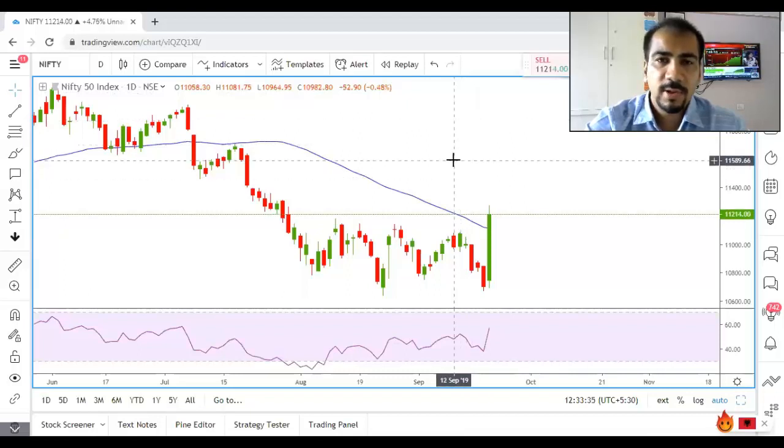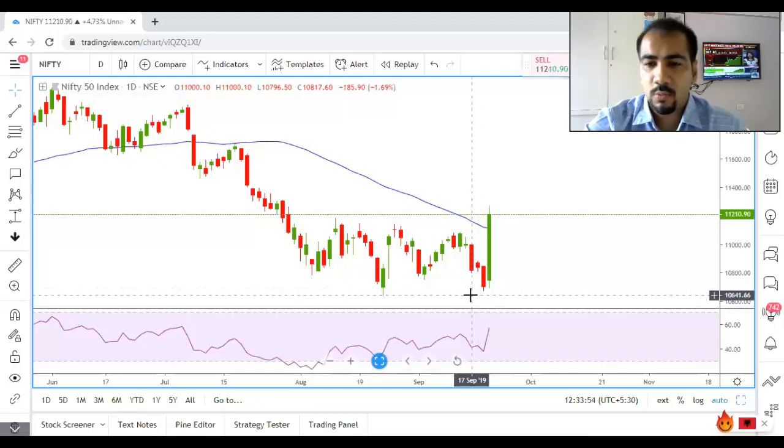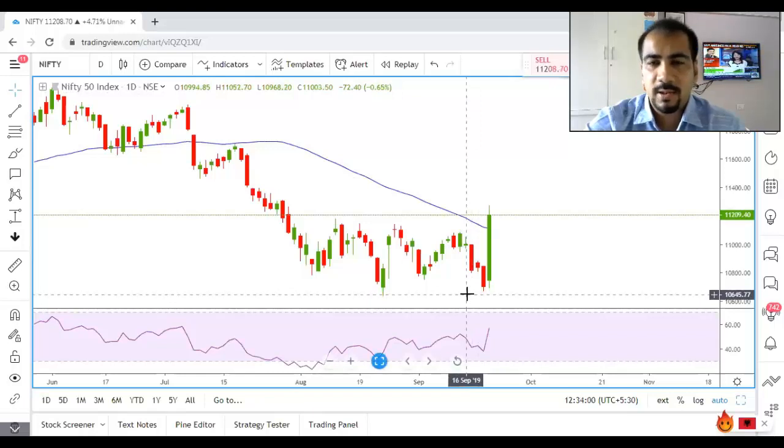In my previous video, I had mentioned that if Nifty spot closes below 10,900 levels, then we could test 10,820, 10,750 and even 10,650. So we saw the first two levels getting achieved comfortably. The third level, I think we made a low of almost 10,670 and the 20 points were missed, but that is what happens in the market at times.